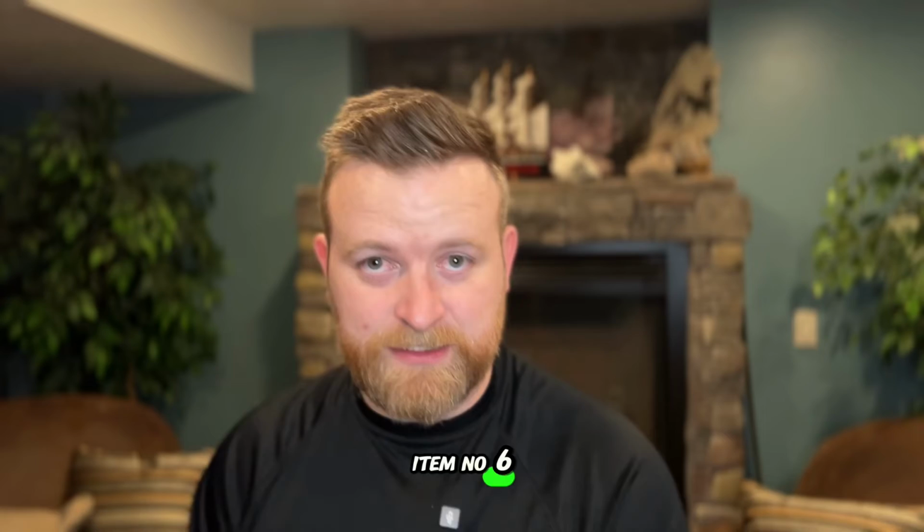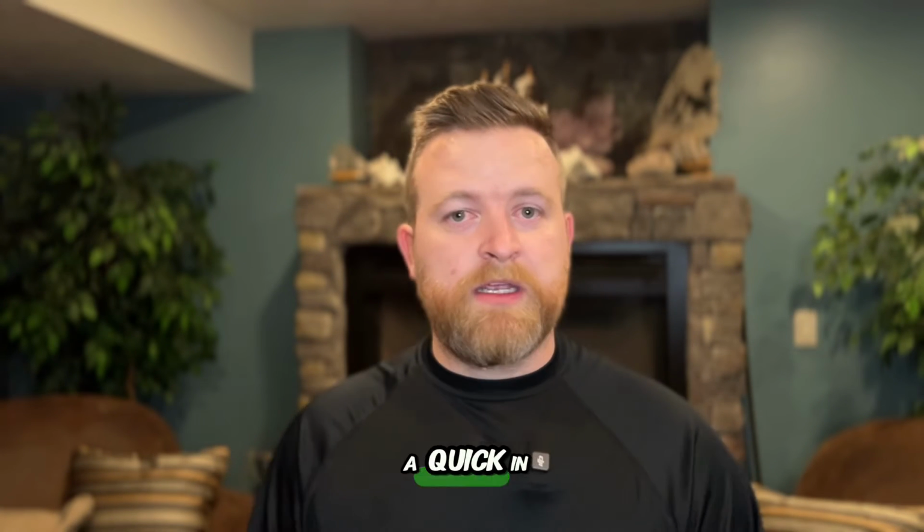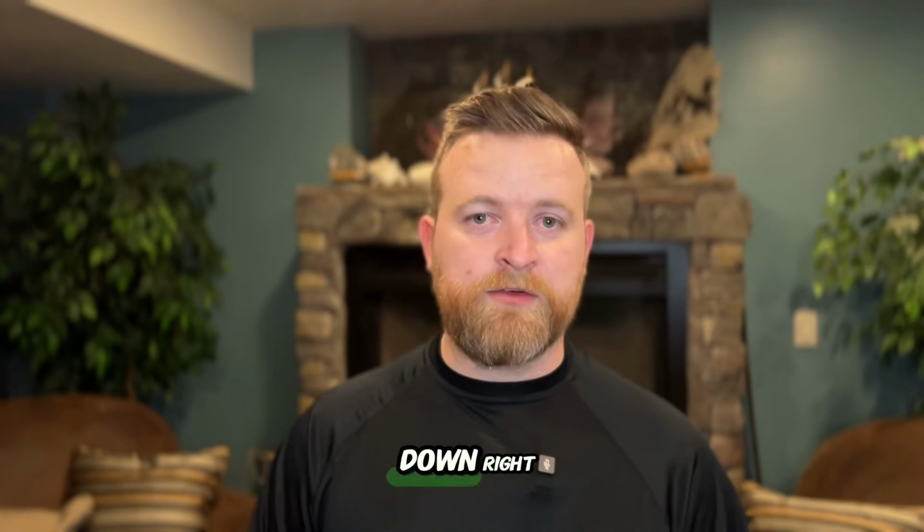Item number 6 on the list would be the car seat and car seat base. If you have a car seat like we do, we have a Nuna Pippa, which comes with a quick in and out base that we have installed in the car. That is important to learn how it's supposed to be installed properly, because you can have it in there clicked in, but it might not be properly. It might not have the foot down right.